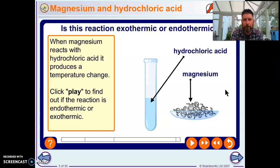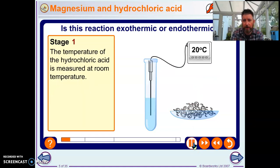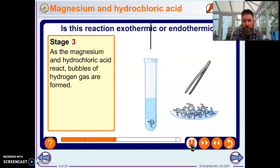So let's have a look at an example of this. This is a metal and an acid. So if we actually look at that reaction there, what will take place? So you start off, you measure the temperature of the acid. This, by the way, is something we would have done practically if we were in school. Unfortunately, we're not able to do that remotely. If you chuck in a bit of acid, you'll see bubbles of hydrogen coming off that as it reacts. It'll react to make magnesium chloride and hydrogen.